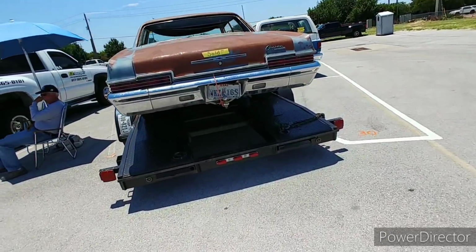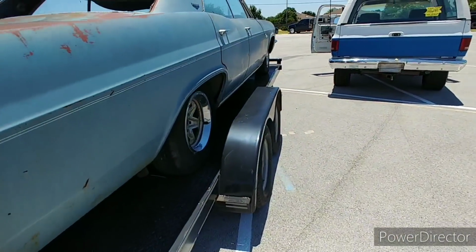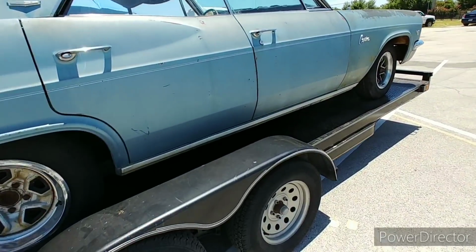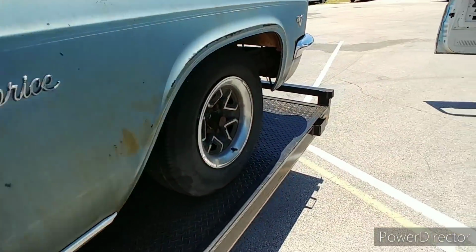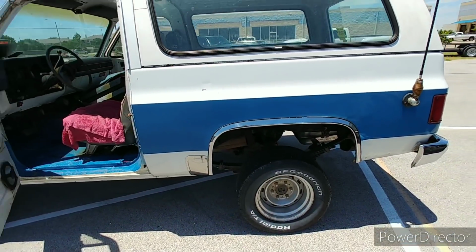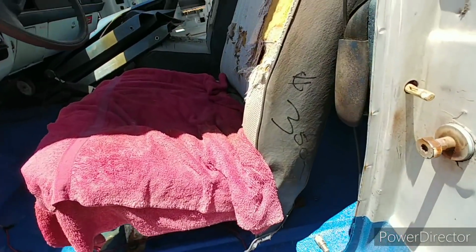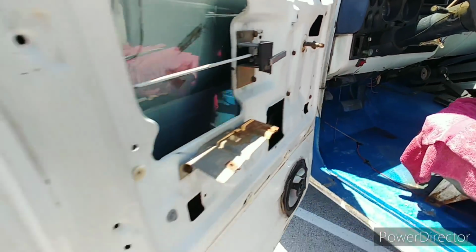Sold. She sold, man. Four-door hardtop Caprice, with not much of an interior. Well, she sold. $350. What's up with that?